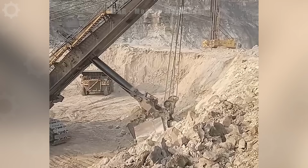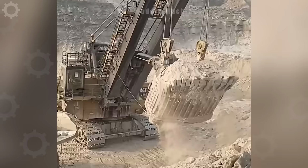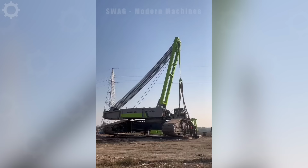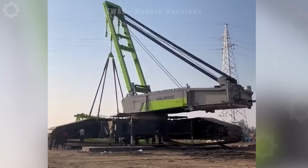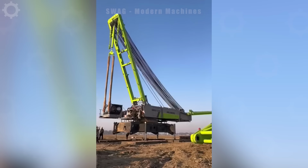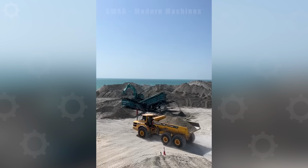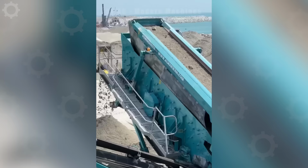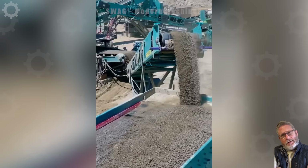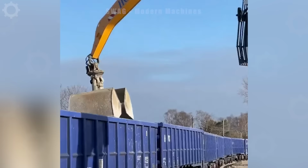If you've ever been a worker in a mine, you'll probably be very familiar with this machine. Take a look at how engineers installed this giant machine. The hydraulic system on the cab allows the operator to always have perfect visibility to perform unloading operations at such heights.